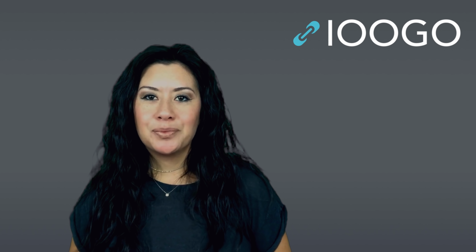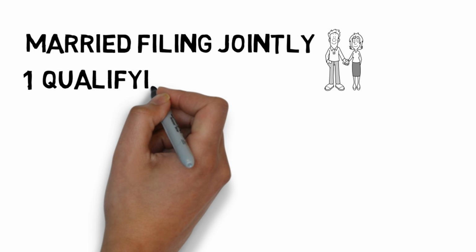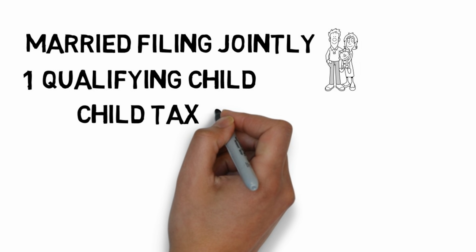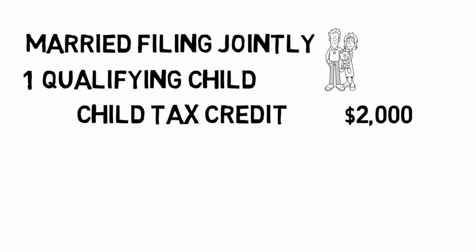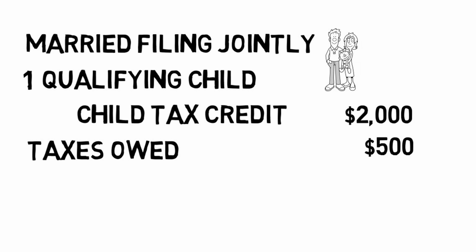Let's look at an example. Chris and Virginia are married filing jointly with one qualifying child. This means that they have a child tax credit of $2,000. However, they claim the wrong number of allowances for their family size and underpay their taxes, now owing $500 in taxes. The child tax credit reduces their tax liability to $0 and leaves $1,500 extra.